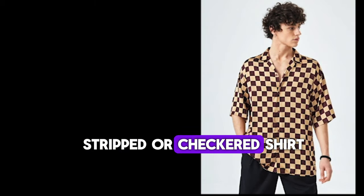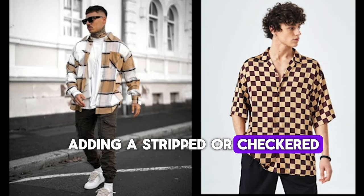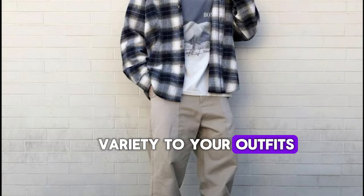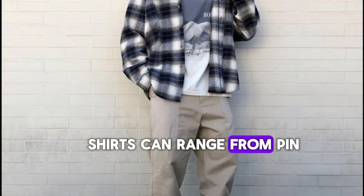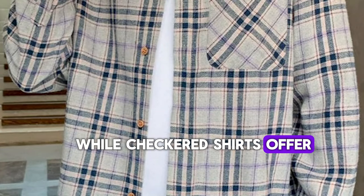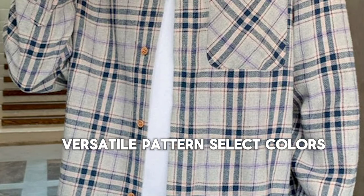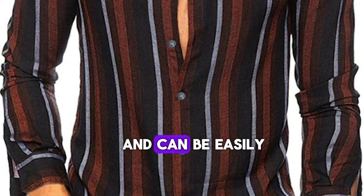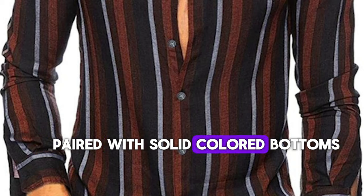Striped or checkered shirt. Adding a striped or checkered shirt to your wardrobe adds visual interest and variety to your outfits. Striped shirts can range from thin pinstripes to bold white stripes, while checkered shirts offer a timeless, versatile pattern. Select colors and patterns that complement your personal style and can be easily paired with solid colored bottoms.